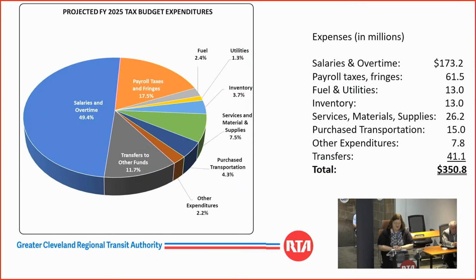Total personnel costs are 67.7% of total expenditures. These include salaries and overtime at 50% and payroll taxes and fringes at 17.7%. The next largest categories are services, materials, and supplies at 7.6%, purchase transportation at 4.3%, and inventory at 3.8%.